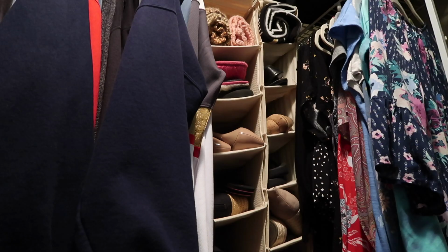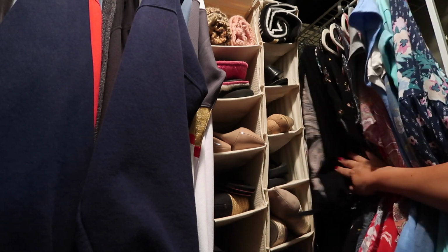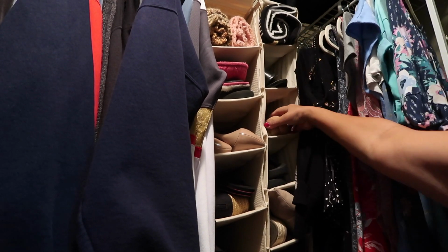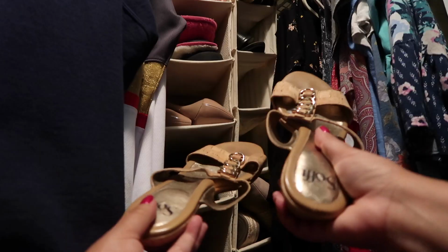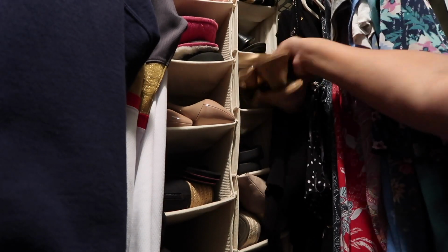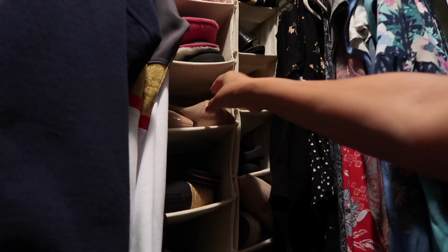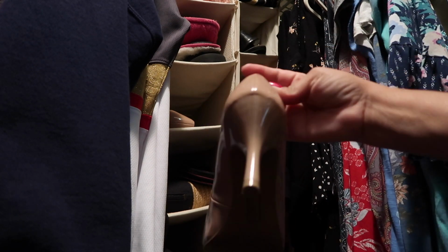Alright, let's go to shoes. Now you guys know I'm not a total shoe person, okay? Just saying that. I don't really own that many. The ones that I do, I make sure that I do wear them. I have these. I think I'm going to have to find a newer style, but I do like that heel because I don't like too much of a high heel. Let's talk about these. Even for me, these are still high.